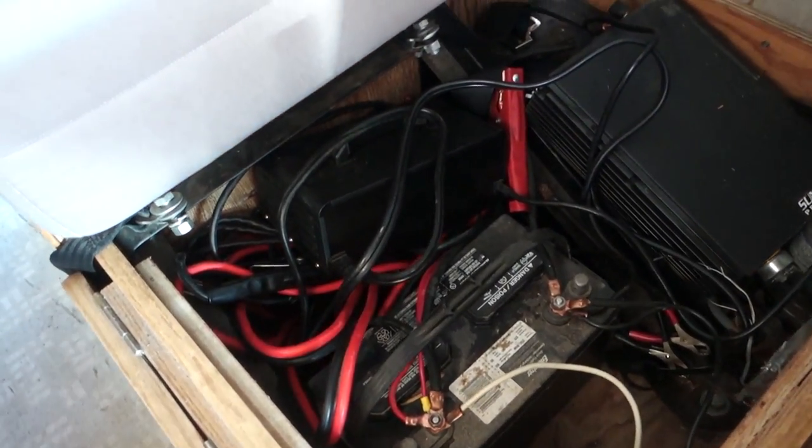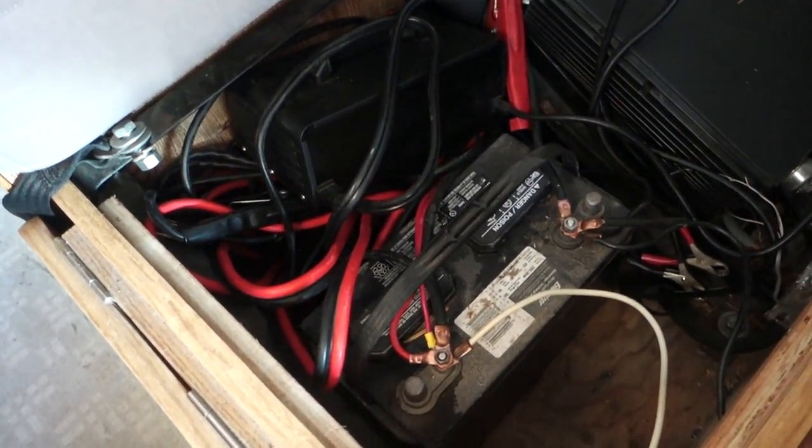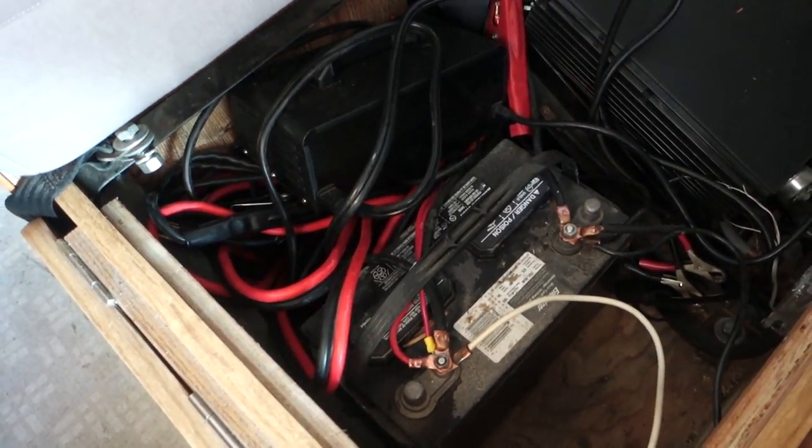But, you know, it's good that I at least have one of them to hold me over, and I'll be buying more deep cycles soon, that's for sure. Because of the way my solar panel works, I don't ever lack power in the day, so the battery really doesn't affect that. I always have lots of power in the day. What I do need is power at night.